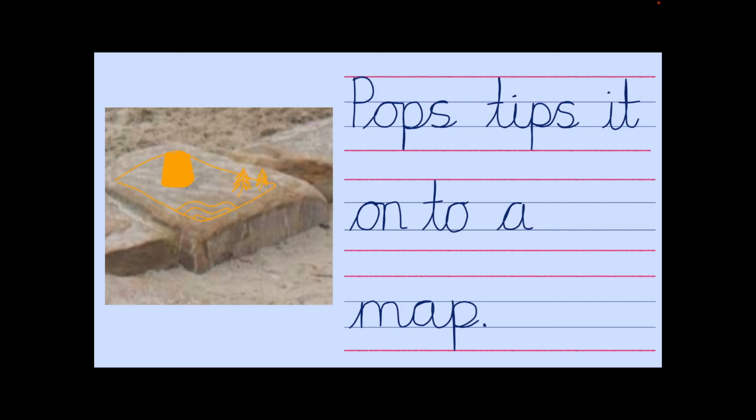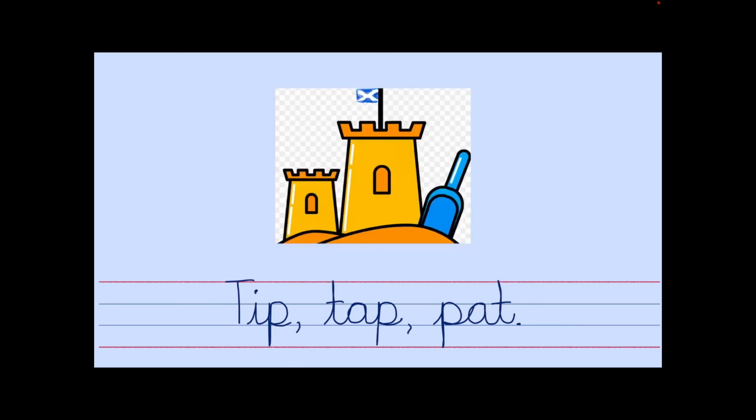How did you get on? That's quite a long sentence. We've got a sentence now with spaces in between the words. Think about which punctuation goes there. Tip, tap, pat. Here we go. Tip, capital T this time. And a comma in that space. Another one, and pat. Tip, tap, pat. And look what you can achieve.